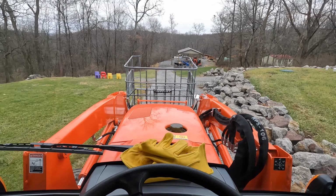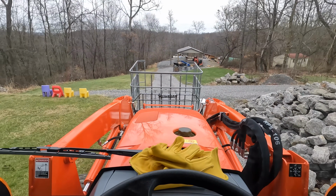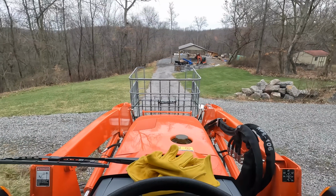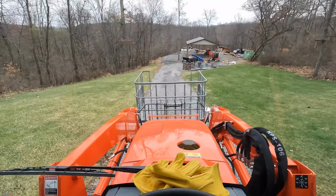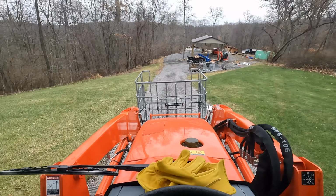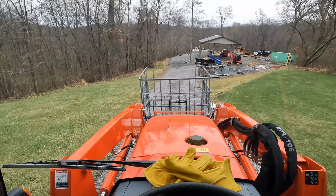We're gonna head down to the wood yard. We're gonna do a little dirt digging, a little cutting and splitting, and we'll see what else we get into. But we have a small window of opportunity here as far as the weather goes. Tomorrow looks like it's gonna be pretty nice. The rest of the week looks rainy, and then the following week looks like it's gonna finally get real cold.